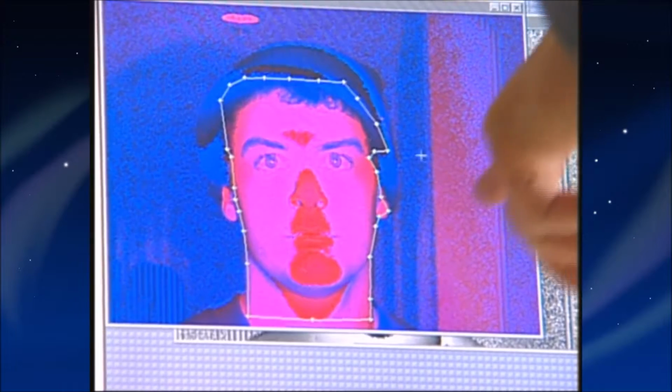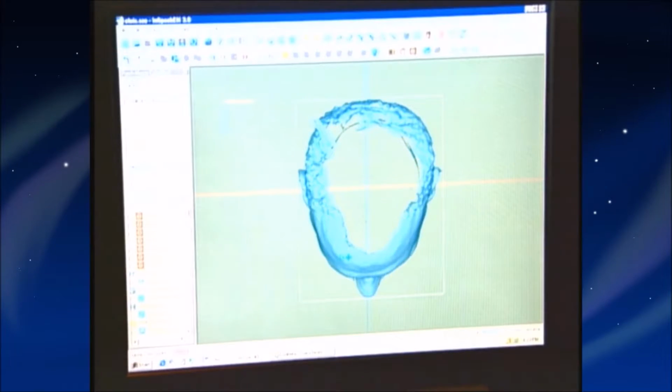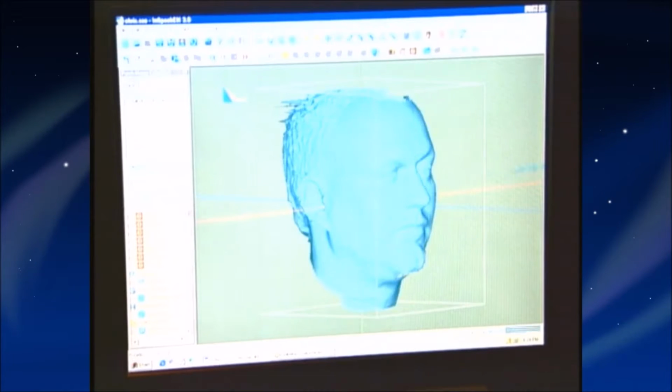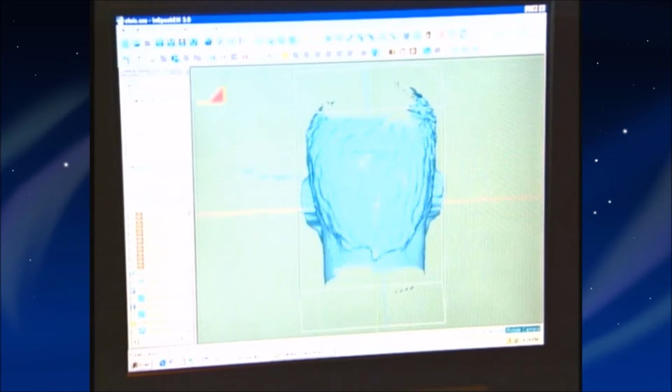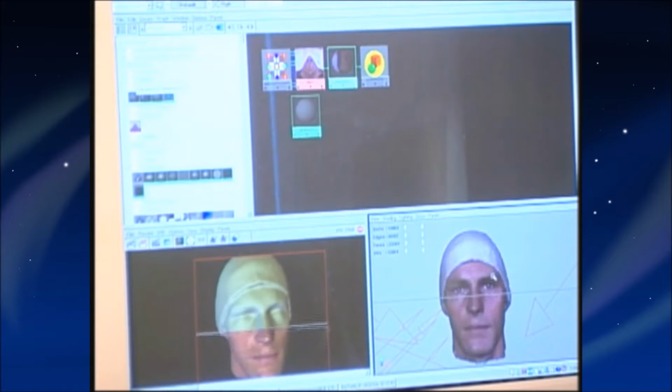I take the pieces and I cut out the usable parts and I build the whole thing and piece it together and end up with a 3D model, a nice mesh head. Once I get it basically patched together, I have to go through and fill in any holes and gaps and that kind of stuff. And then we apply the texture.